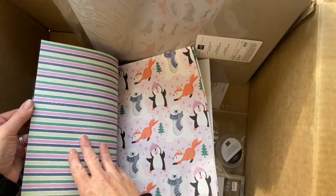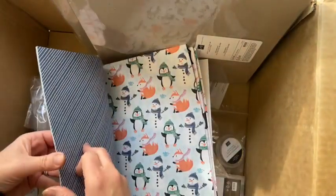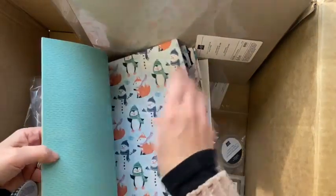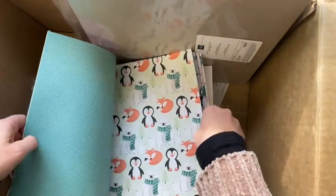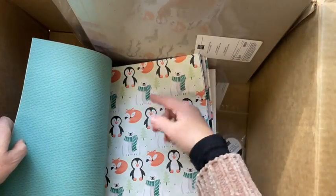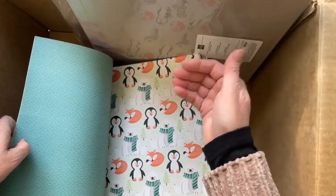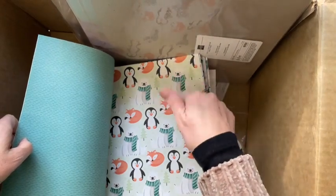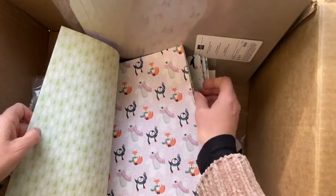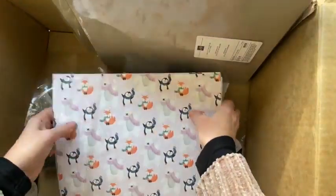Little polar bears and foxes and penguins, and love them. These are cute with the little fox with the scarf, and snowmen. Bit wintry, some of it, but not all of it. Like this one's got no sign of winter really. I mean, you've got a polar bear, but polar bears are cute. Well, not to actually meet one in real life, but they are cute in this paper. They are cute. So here they're dancing. And we've got some little trees on the back here too. So these are really, really nice.